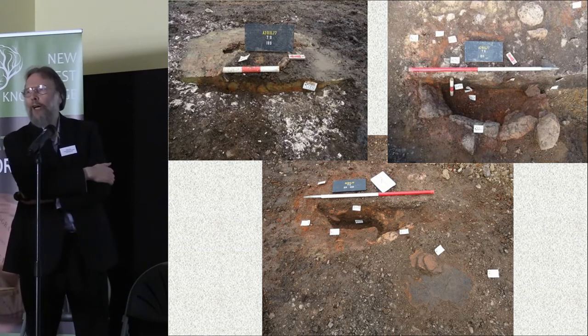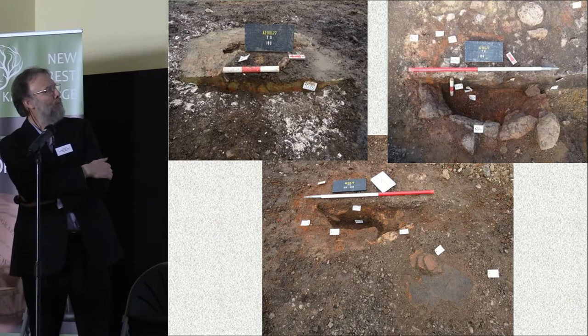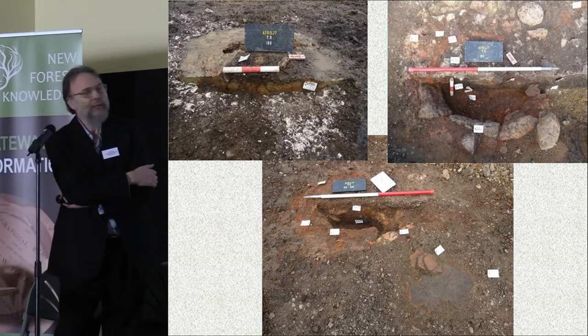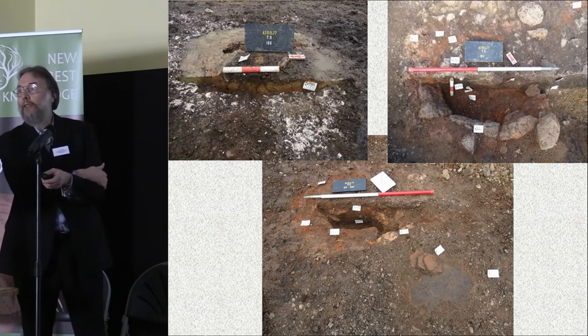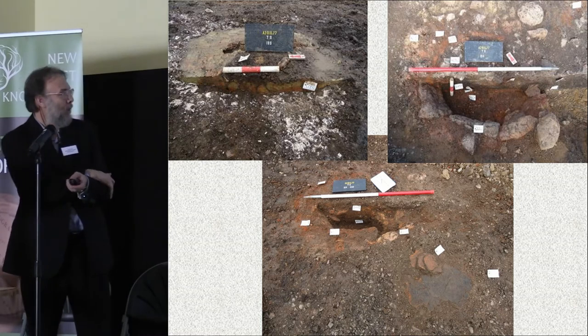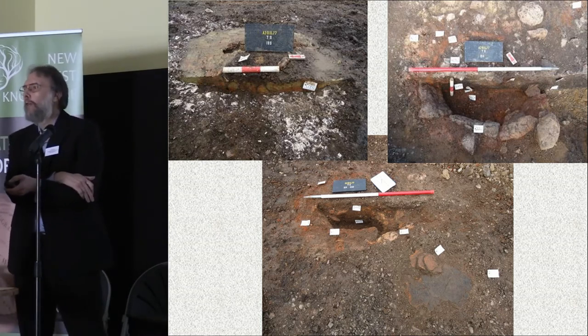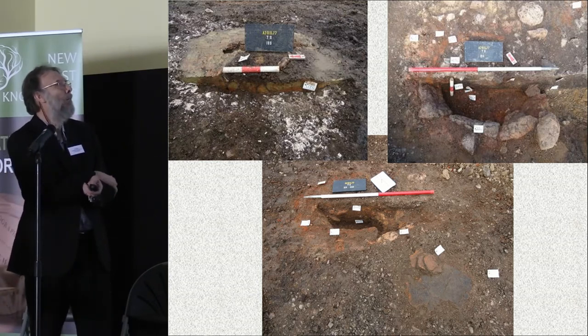I'm not sure how hot you can get a peat fire. I don't think you could be smelting iron with it, and certainly there's no signs of hammer scale. One piece of iron slag turned up from the entire site, so these are not iron production. What we did get was lots and lots of late Roman grog-tempered pottery, the biggest proportion on the site.